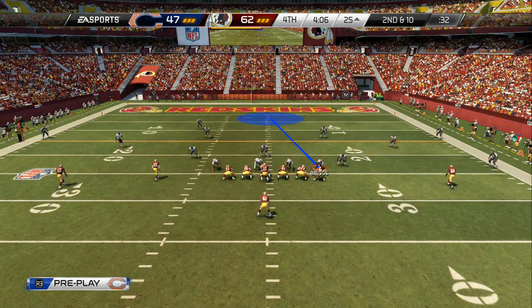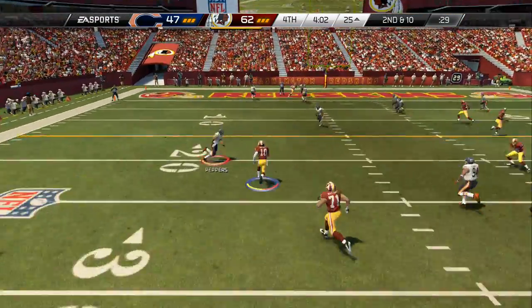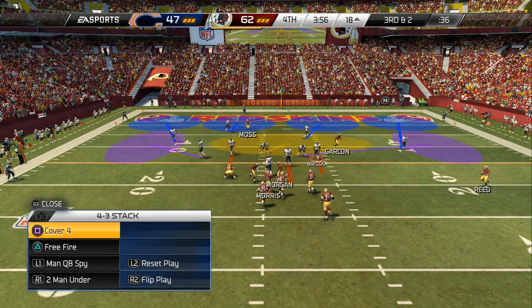Offense lines up. Fourth down. Seven and ten. Scrambling out of the pocket. And that's a big time tackle. Oh, and he's 3 yards short of the first down marker.